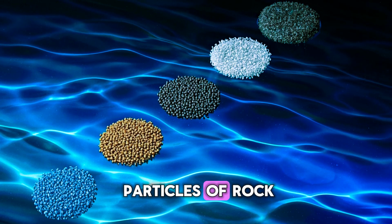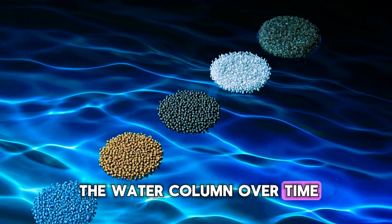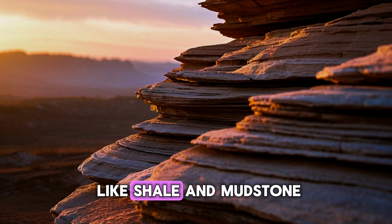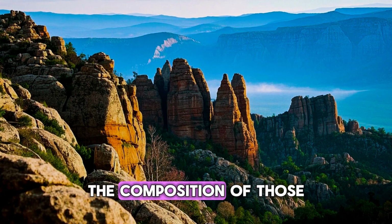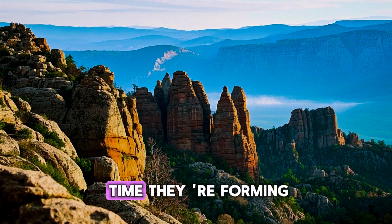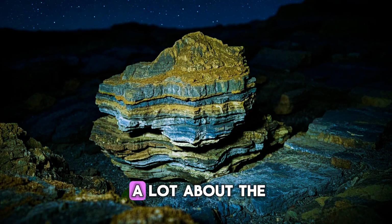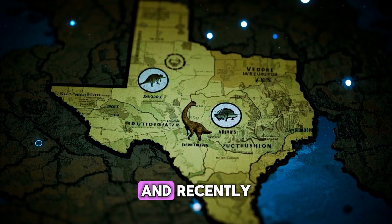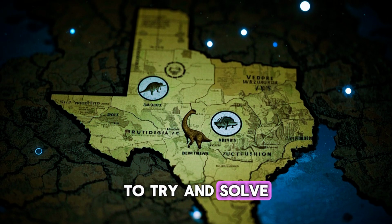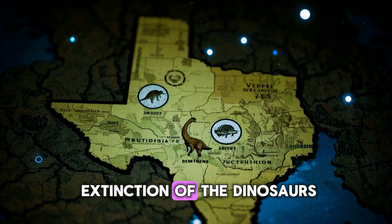Now, ocean sediments themselves are pretty simple. They're made up of particles of rock, minerals, and organic matter that settle out of the water column over time. As new layers build on top of older ones, they form sedimentary rocks like shale and mudstone. The composition of those rocks can vary depending on where they're located and what's happening in the environment at the time they're forming. And because they preserve well in the fossil record, they can tell us a lot about the history of the Earth. And recently, researchers turned to ocean sediments in South Texas to try and solve one of the biggest mysteries in all of paleontology: what actually caused the extinction of the dinosaurs.